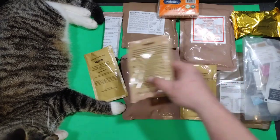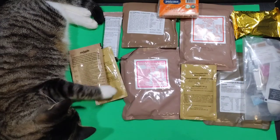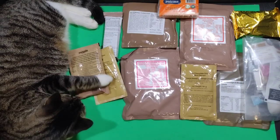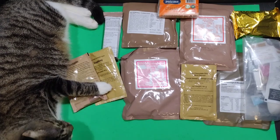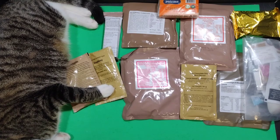Azzy, you're gonna have to make some room, sweetie. No, you can't play with it. That's not an Azzy toy. No, it's not an Azzy toy.